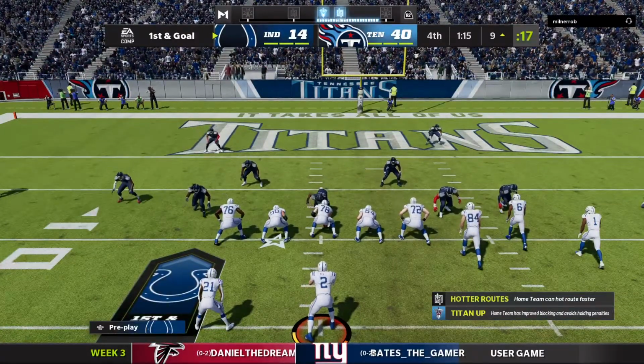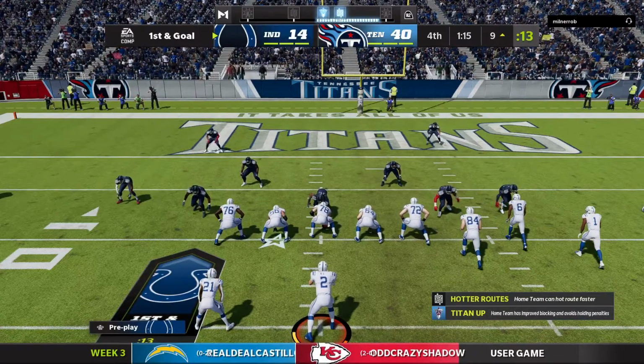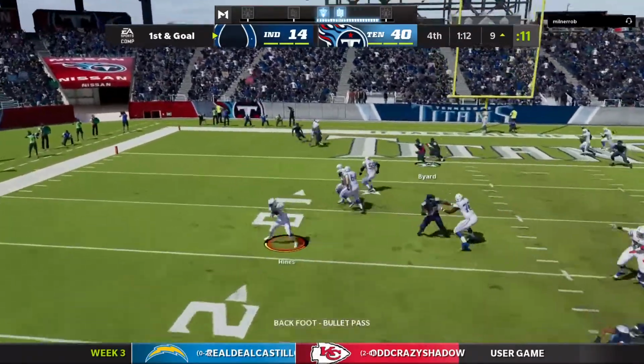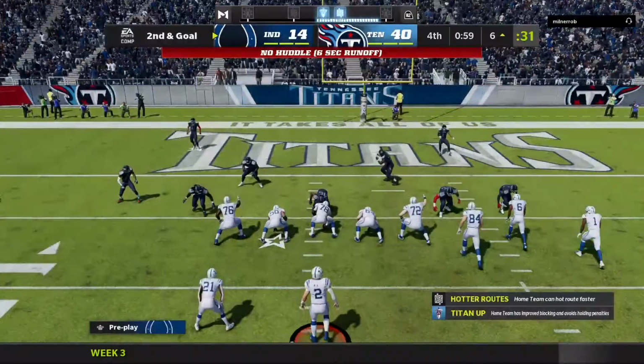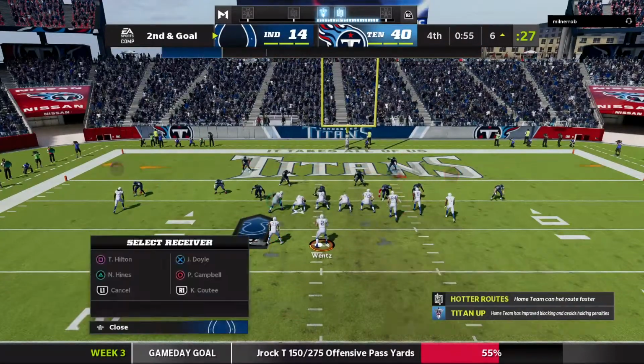It's 1st and goal. Now Wentz again. They'll try and set up the screen to Hines. And he's going to be brought down just shy of the 5 at the 6. 3 yards the gain there, second down.